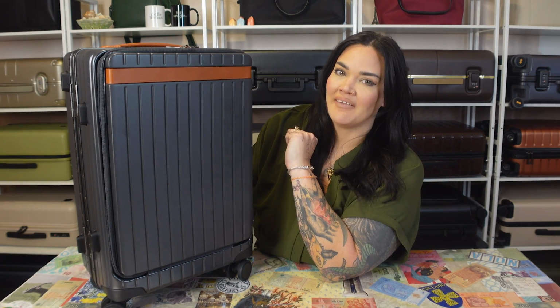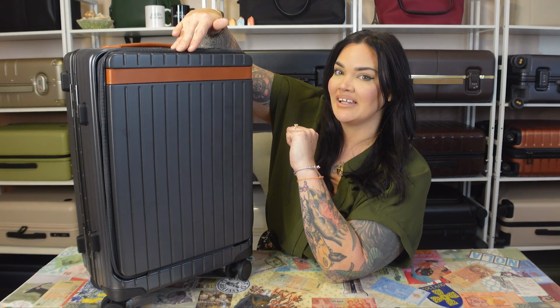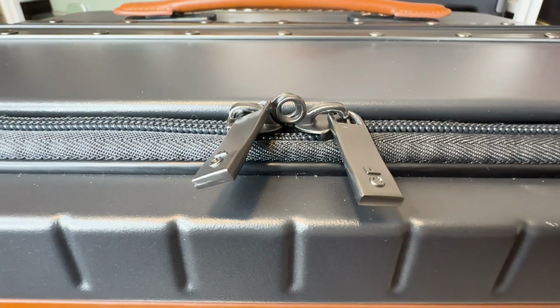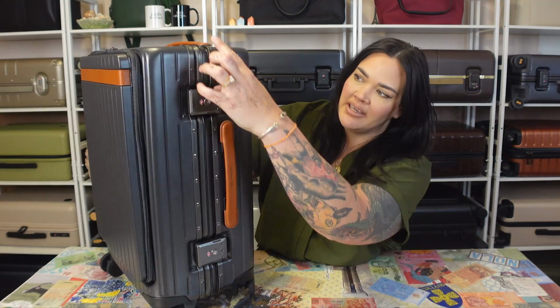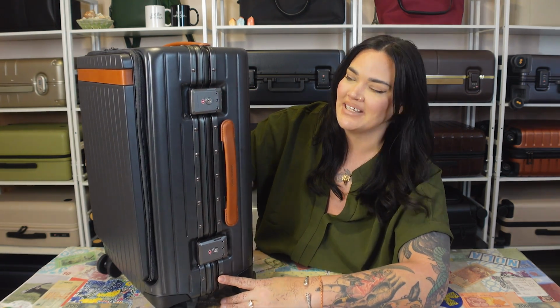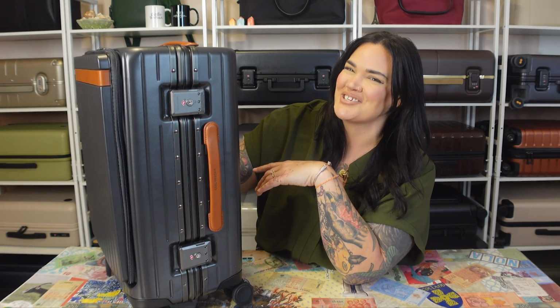And while we're on that note, the front pocket does not lock with a TSA lock, but they do have 2 little loops within their zippers that you can put your own travel lock on. Okay, so let's continue our tour. Here is that aluminum frame. I will show you guys what it looks like when we open it. And then these are the latches, and it does have a TSA lock on each of them. So it gives you a little bit of extra security.